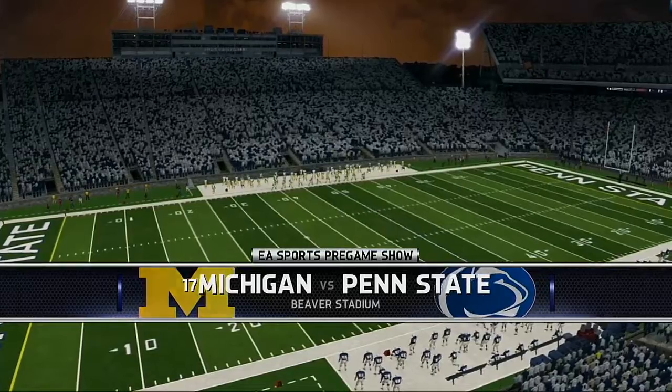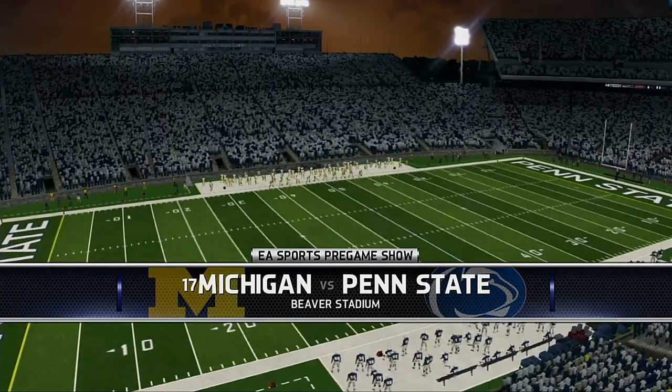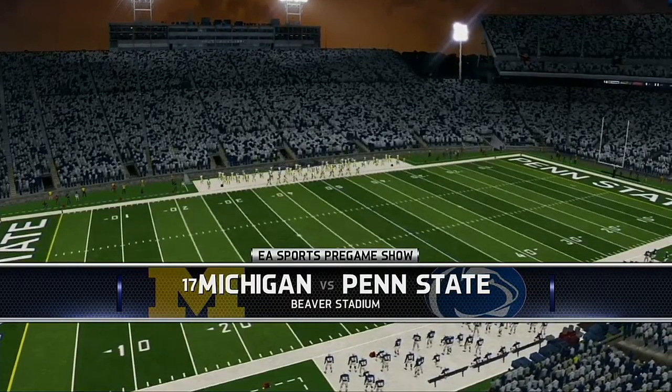Beaver Stadium at State College, Pennsylvania, tucked in the Nittany Valley between Bald Eagle Mountain and Tussey Mountain.